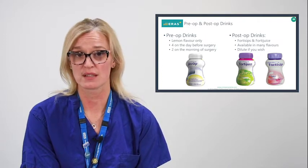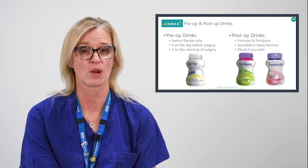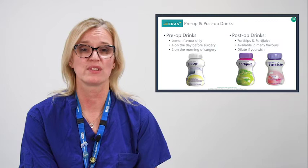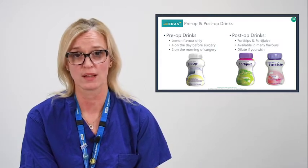There's different flavours. There's a milk-based one and a cordial-based one. So if you are prescribed these, try your best to have them. They will just give your body that calorific boost it needs for generally just a short number of days after your operation, and they will help contribute towards recovering well.